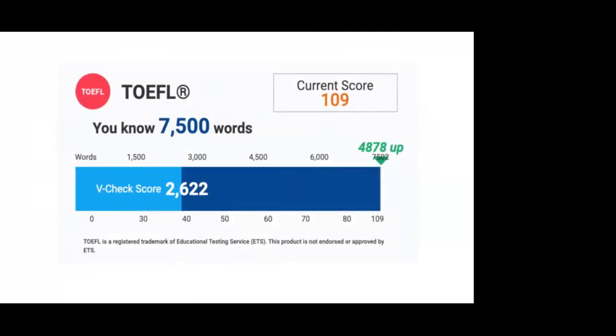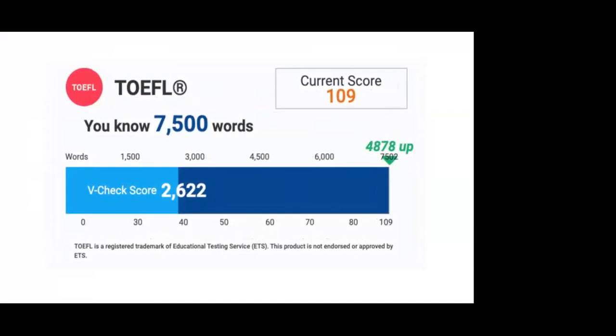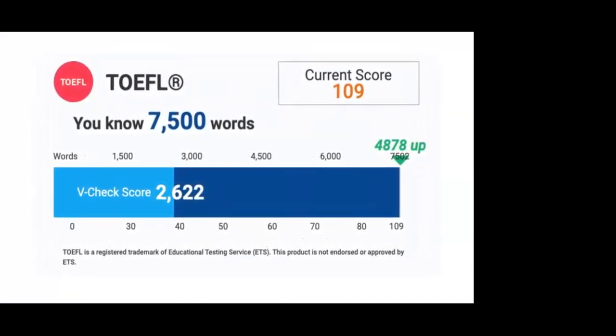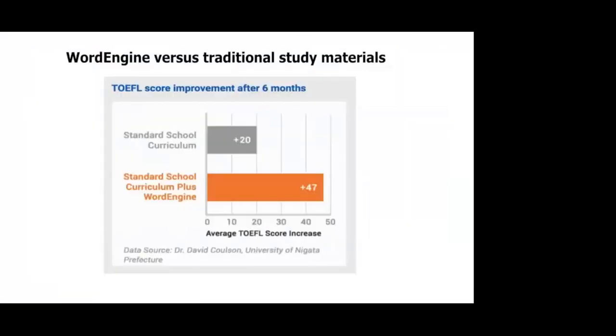Check it out. Amelia started with 2,622 TOEFL words, but then she learned all of the remaining TOEFL words in just 6 weeks. She studied about an hour a day, but that's easy to do with WordEngine. More than a few universities have compared WordEngine homework to traditional homework. In every case, WordEngine resulted in significantly higher average test score increases. In this case study, 250 first-year Japanese college students took a TOEFL PBT test at the start of the year.